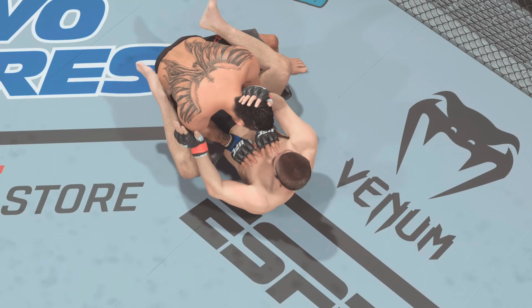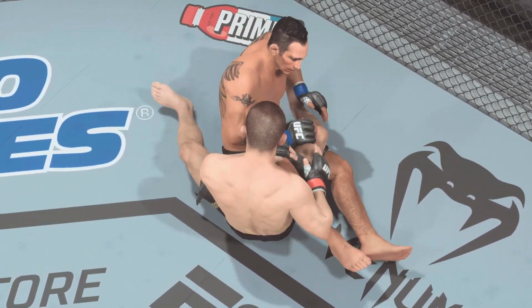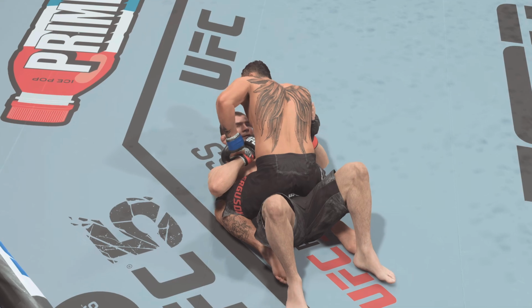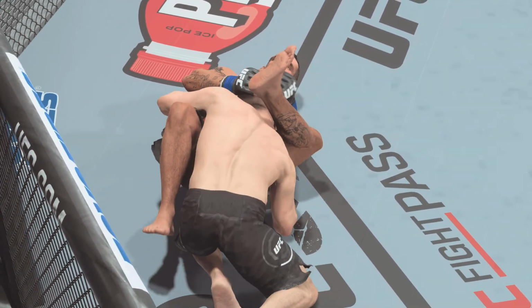We had a big submission attempt there midway through, but largely the submission defense held up. It wasn't tight. We thought the fight was over, but he stayed patient, stayed calm, relaxed, and found his way out of that deep submission. All right, so there is the horn. That means the round is over.